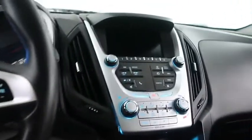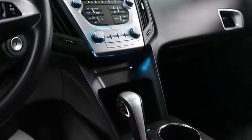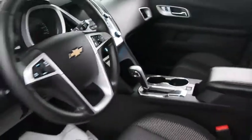Inside, you have cruise, audio, and Bluetooth controls. Full touchscreen that includes your stereo, climate control, and your automatic transmission is here.